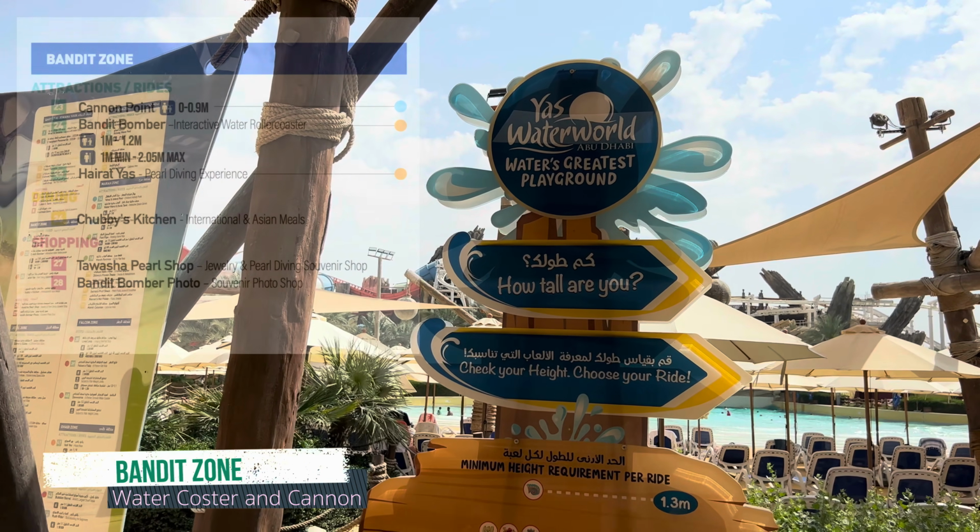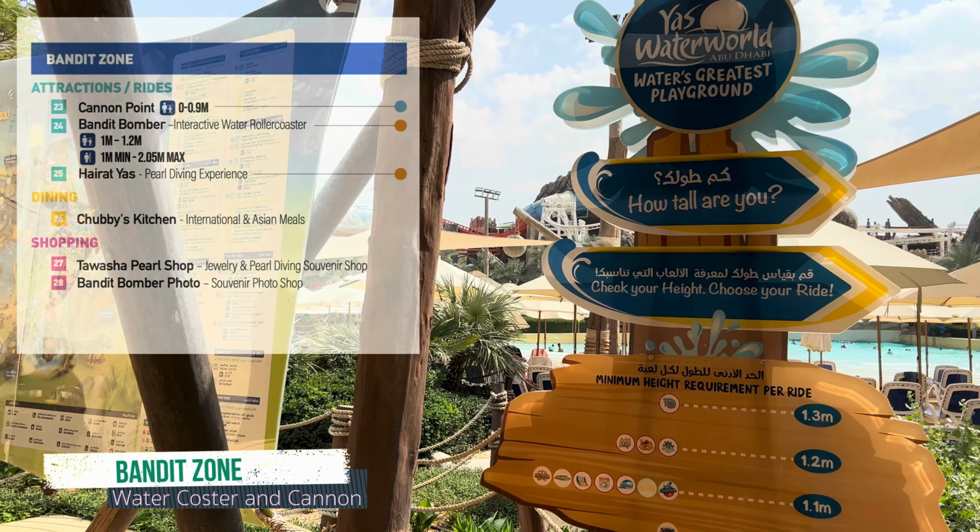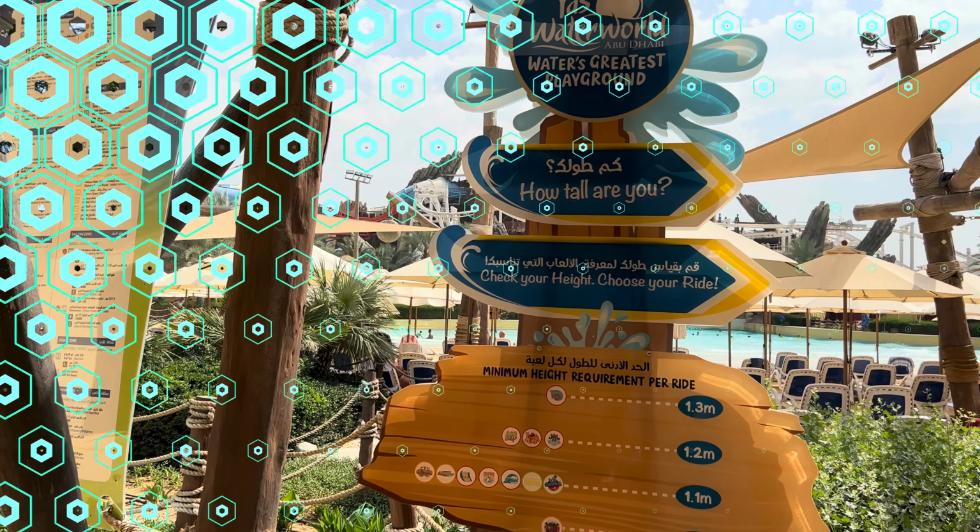This is the world's longest suspended roller coaster. Each ride has a height limit. You have to check the eligibility before entering any ride, otherwise you will waste time.